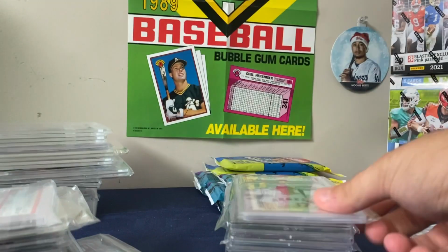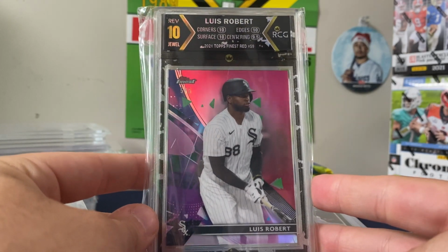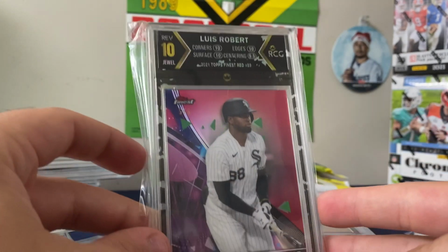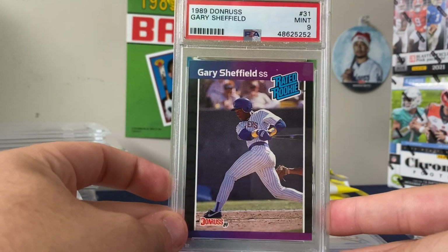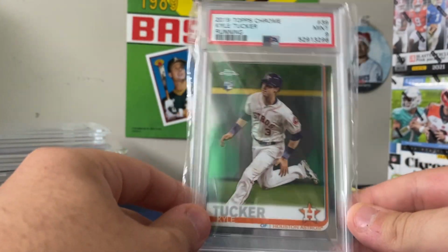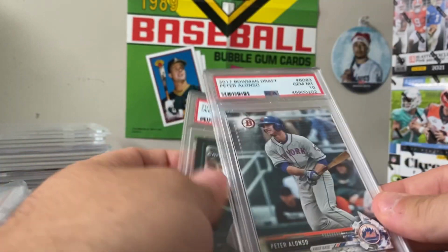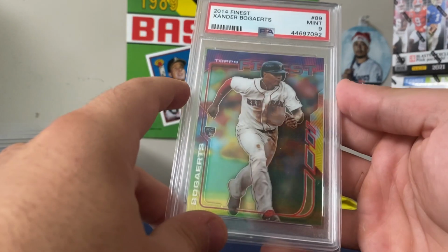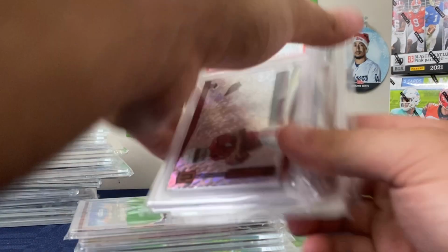Pete Alonso, $50. Shohei Ohtani, $280. Luis Robert out of 5, a new card company. I don't know what to sell this for. I have no idea. Maybe $1,000. It's out of 5. I don't know. Gary Sheffield, 9. Probably like 15. Kyle Tucker, 9, 25. Giancarlo Stanton, 9, 25. Pete Alonso, 30. Xander Bogaerts, 9. I would say 25. Here comes football.